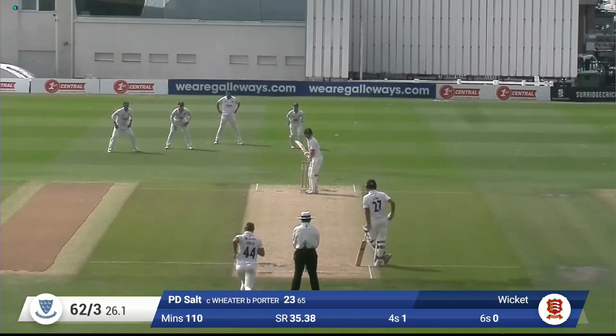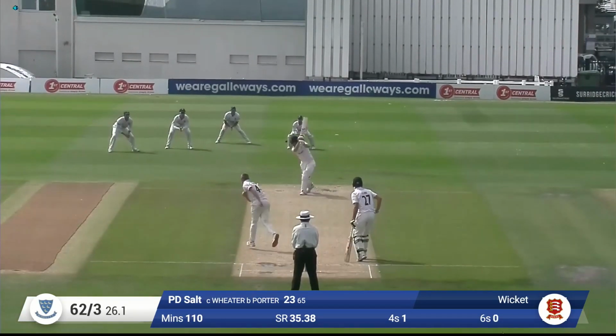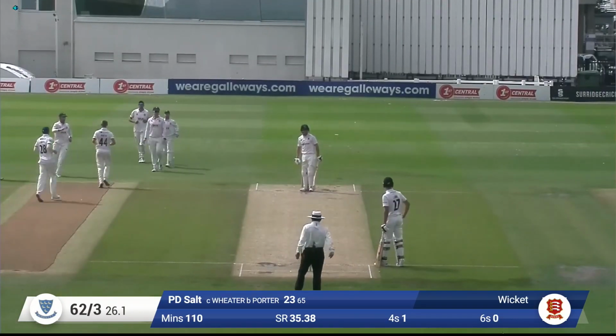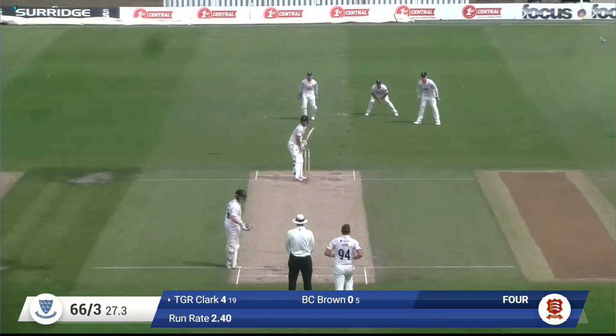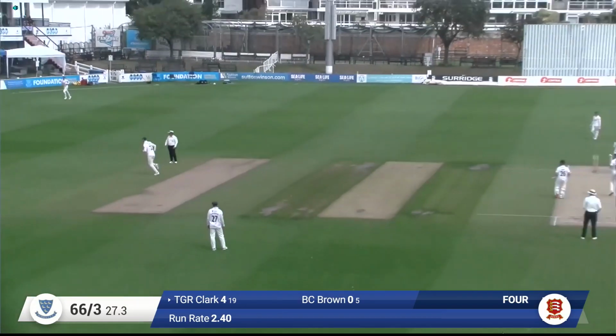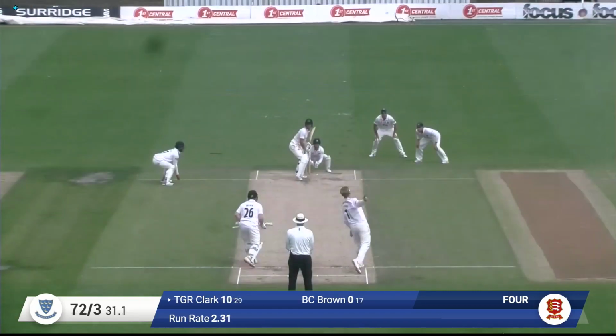The toss won the game. In comes Porter down the hill, bowls, and Salt is caught behind, is he? Yes, he is. Now Phil Salt doesn't get an innings like that. Quinn around the wicket. This is pulled by Clark, who nearly hit the bowler.